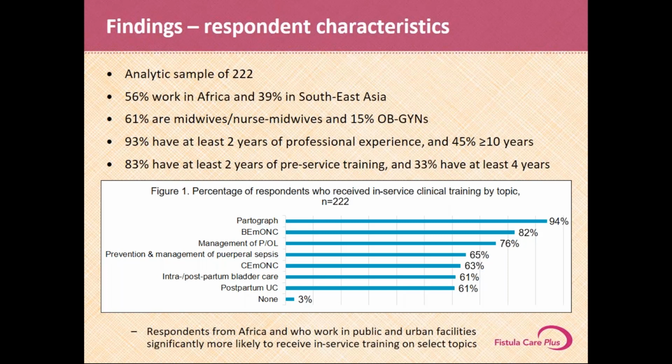Respondents from Africa were significantly more likely to have had training on management of prolonged obstructed labor, prevention and management of sepsis, and CMONC, and those from public facilities were significantly more likely to have had training on prevention and management of sepsis, while those from urban facilities had more training on CMONC.